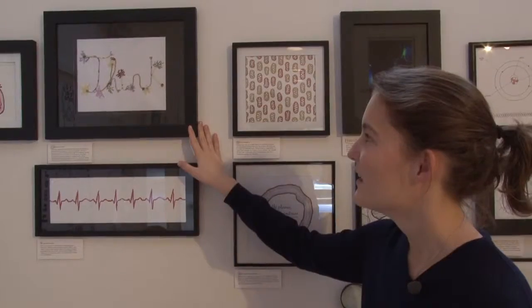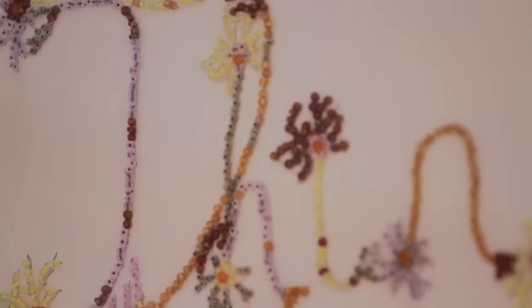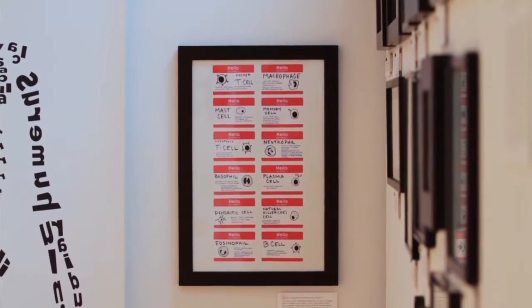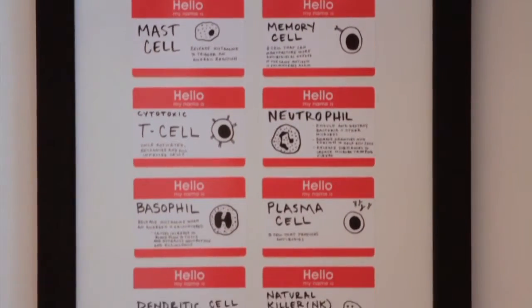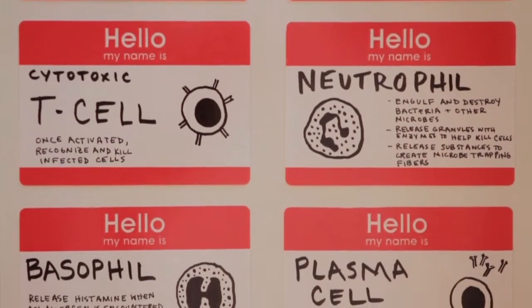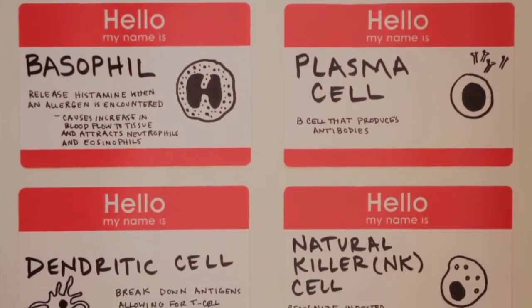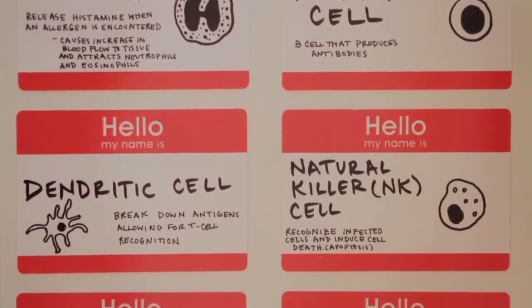I created the word "think" out of different neurons. Your neurons make your thoughts possible, but they themselves aren't conscious at all, and sort of where your consciousness emerges and what exactly that is. And then this is another one of my favorites, the cells of your immune system. I saw the name tags in Staples and just thought, what a great way to get the point across that each cell is not working towards immunity. It actually has its own specific goals. It doesn't have a greater plan to keep you from getting sick. And though they all act as individuals, together they convey your immunity.